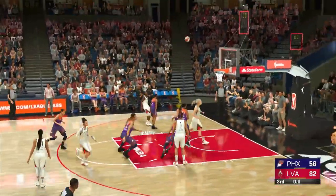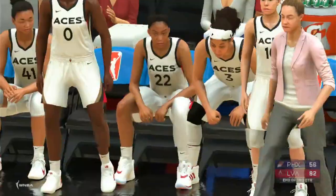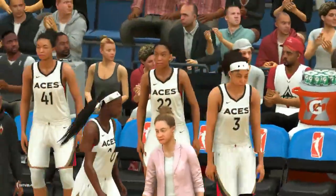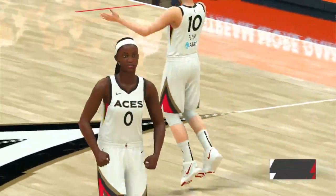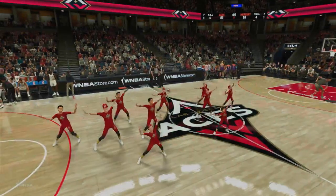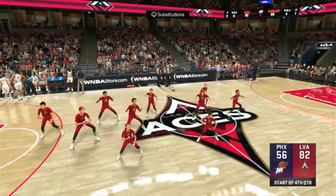Gray left side. And as we conclude the third quarter, that's the end of the quarter, pretty much a blowout with the score. It's been a one-sided affair. 82 to 56, Aces ahead, running away with this one. Time to step away quickly, but we'll be back in no time with the start of the fourth quarter. And thanks again for joining us. We'll see what happens in the fourth.